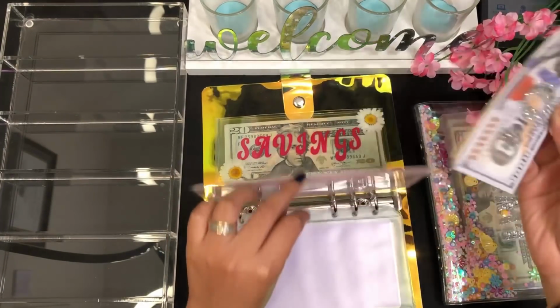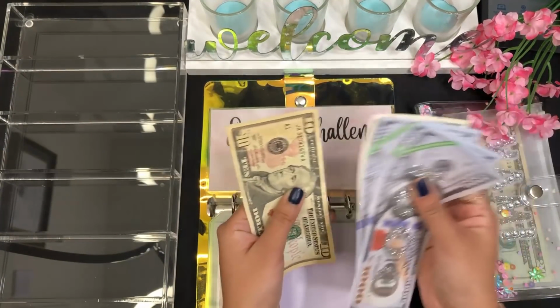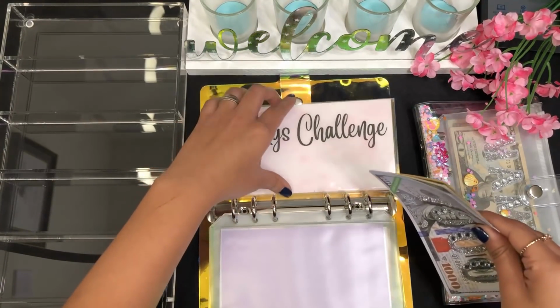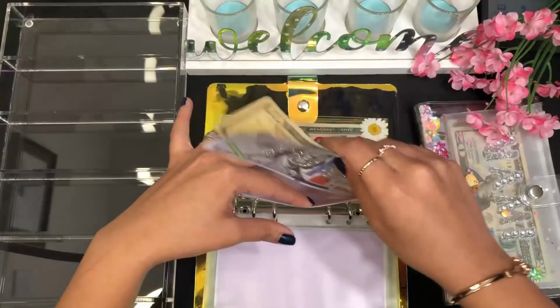So I will just count this money for you guys. I do have 1,000, 2,000, 3,000, 3,500, and 10. So $3,510 for my savings challenge. And $3,500 is already in my bank.